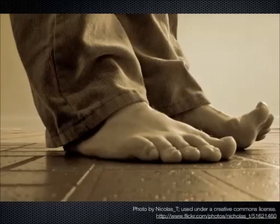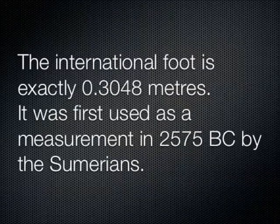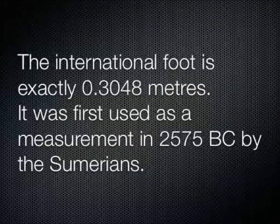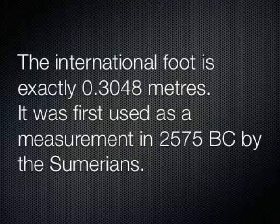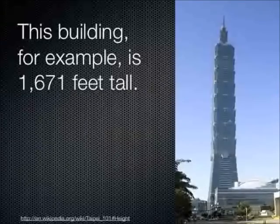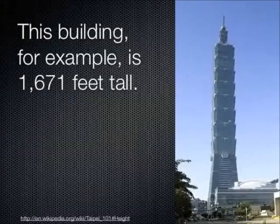This is a foot. The international foot is 0.3 meters long. It's a standard unit of measure based on the length of a human foot, roughly 12 inches. It was used in most Western cultures, divided into 12 or sometimes 10 inches per thumb or 16 fingers or digits. The first standard foot measure was from Sumer, where a definition is given for a statue around 2500 BC. This building, for example, is around 1600 feet tall.